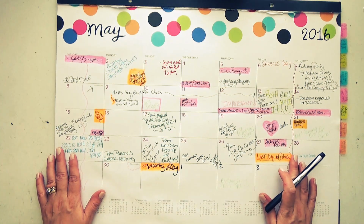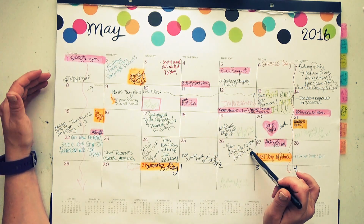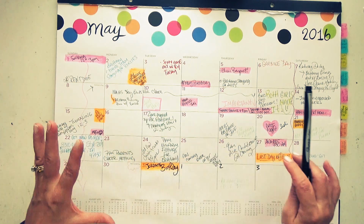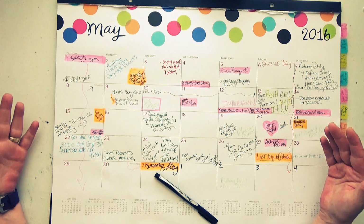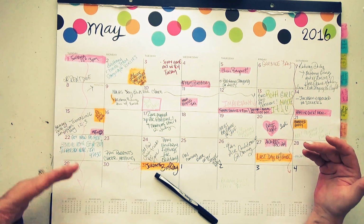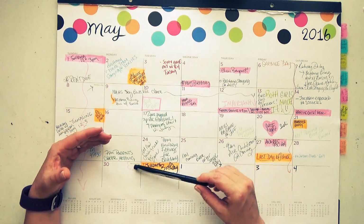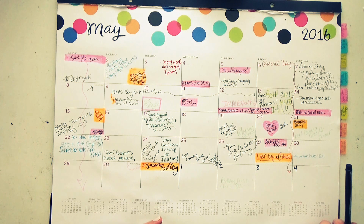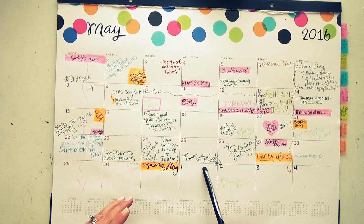So, May was the first full month we lived in this house. It was extremely busy, and it's really only going to get busier, but because it was so busy and we had so much going on, I really didn't take time to decorate it. And as I explained in the kitchen, all you really need is a pen and a calendar and you're set. You don't need everything I'm about to share with you, but I do like jazzing these family calendars up.